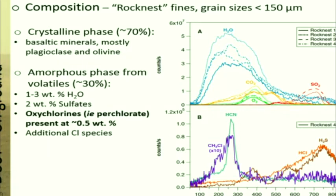Other things are evolving at the same time as that water, if you just look vertically. Down here, some of the amounts are smaller, but we're seeing some chlorine coming out, some HCN. There's an oxygen peak in here, which is coming from oxychlorines or perchlorates. Perchlorates are prevalent on the Mars surface, and they present a big challenge to us scientifically in finding traces of organic molecules because they are strong oxidizers. They're present at about 0.5 weight percent, which doesn't sound like a very high number, but in this particular paper by Lori Leshin, she said that even at these small amounts, they can be very toxic to the human body, and so you want to be mindful of those.